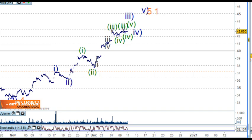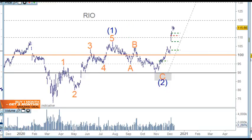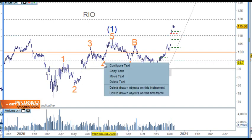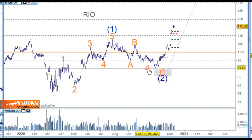I still like RIO. We'll have a quick look at RIO. I still like RIO as I've got it here, as the 1 and the 2 here, the same as I had BHP. And we are seeing this move off really strong here, because if I line BHP up with RIO, then I'd have to put wave 4 over here, right? And if this is wave 4 here, then it overlaps wave 1 here. So then it doesn't work for me. And I'm also seeing this take off in like third wave price action as well.